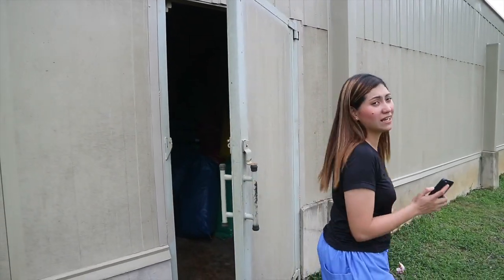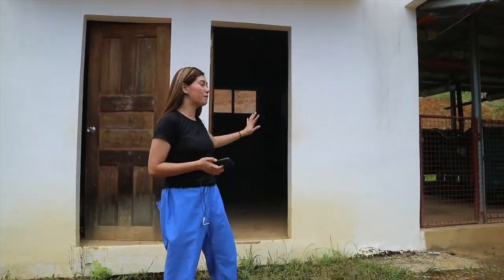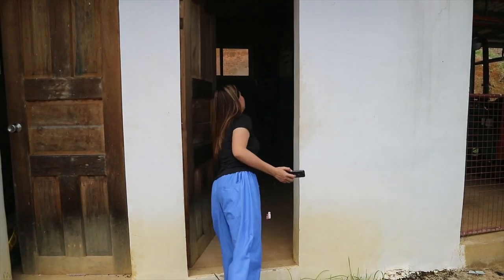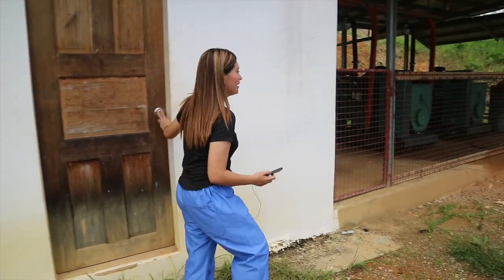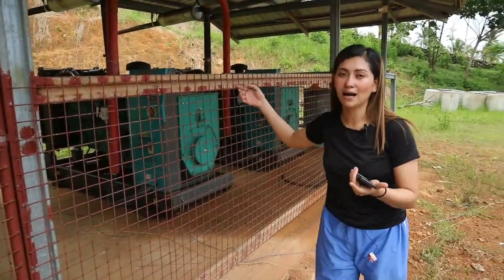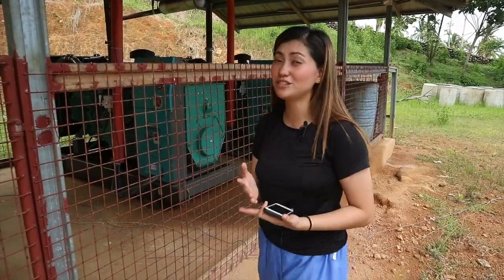Ngayon naman, pupunta tayo dun sa park. So in this area, this is the powerhouse. Nandito yung control panel ng generator. And then, dito naman yung ating generator. So we have two, kasi yung isa backup. Kasi hindi pwedeng walang kuryente dito sa farm. Or else, mamamatay yung ating mga chickens.